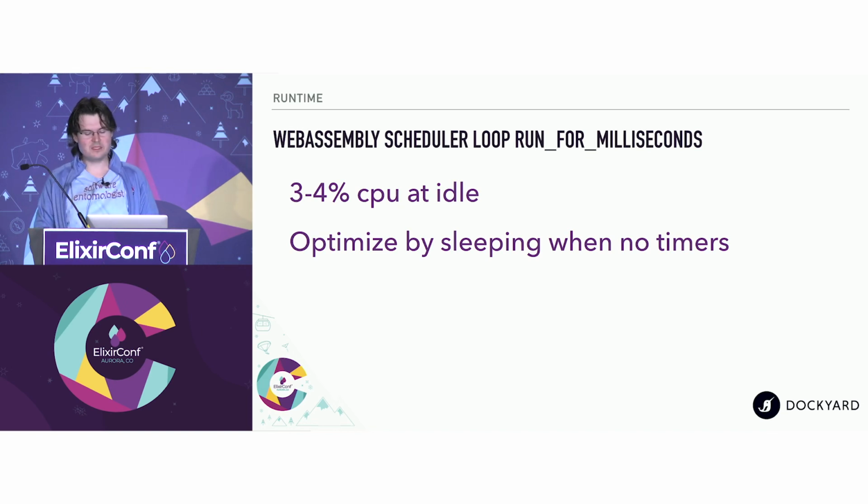We plan to further optimize the loop by finishing the frame early if there are no timers that will be due in the rest of the frame. So we can look ahead because we use timer wheels to do that.